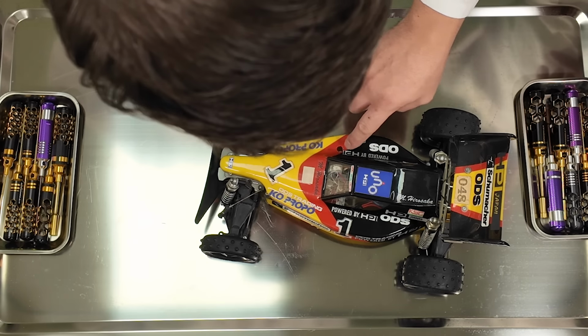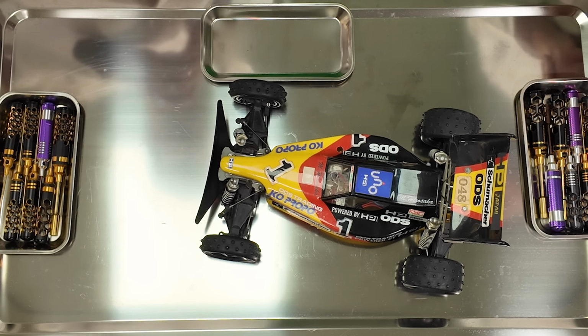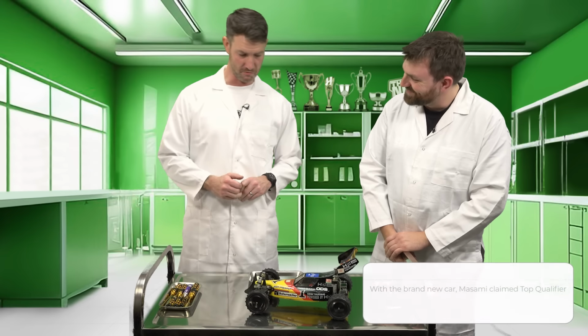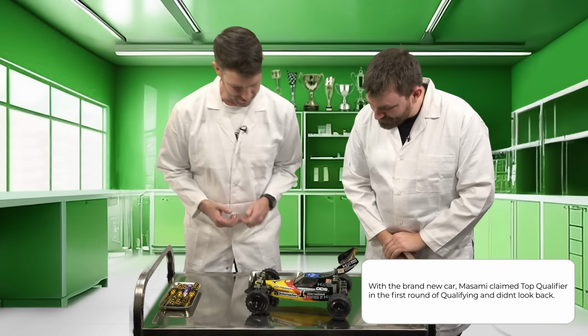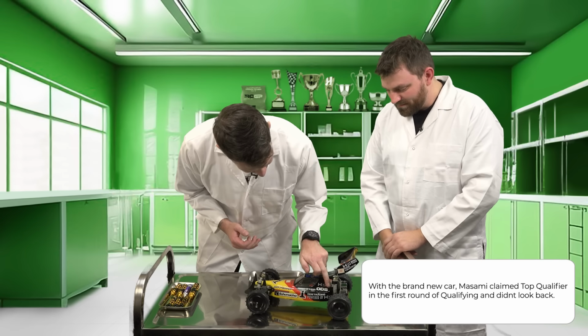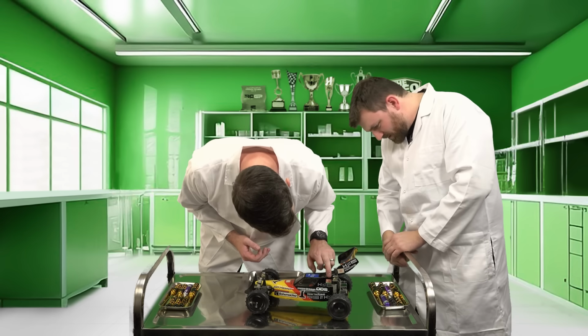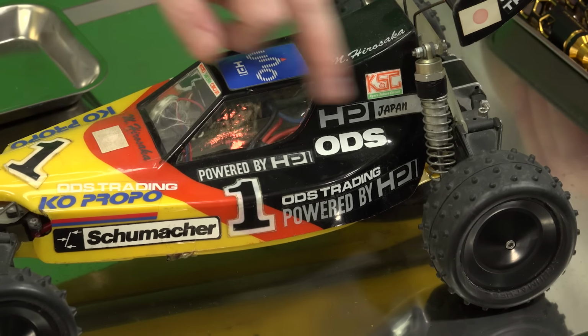The font's similar on the picture there. And then you've got ODS. Do you know what that is? Yeah, Only Drive System. Okay, that's what it is, kids. That's what it was. Number ones, obvious. HPI Japan again here. What's this one? It's got a K something on there. Kyoto Sakura Circuit, I guess maybe his local track.